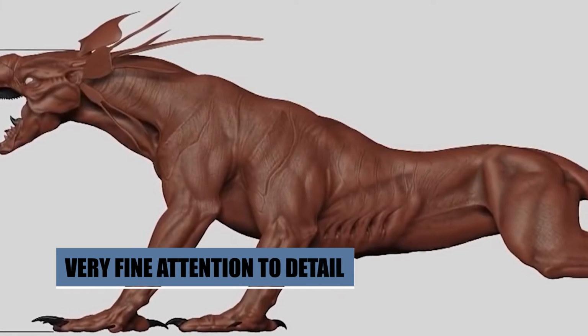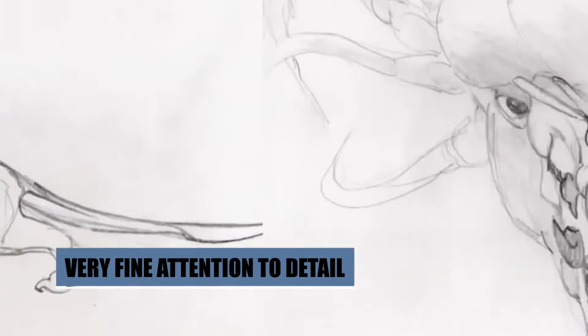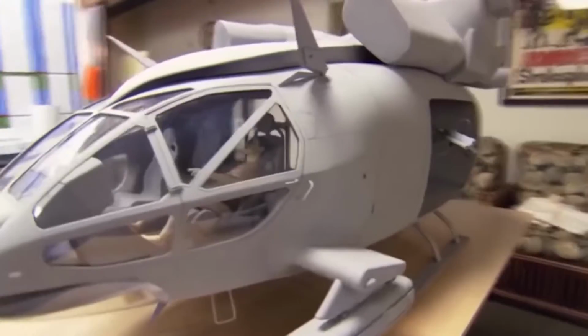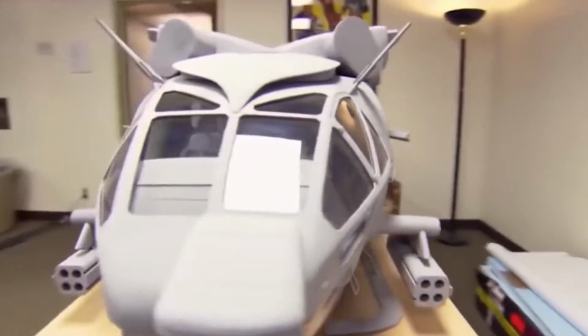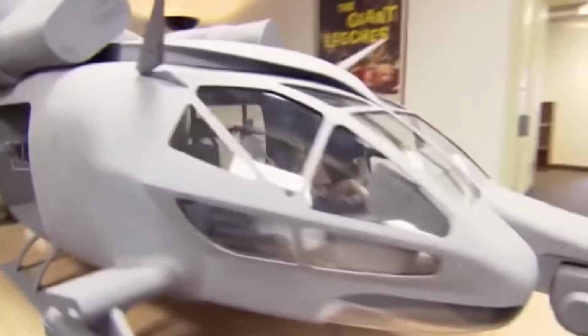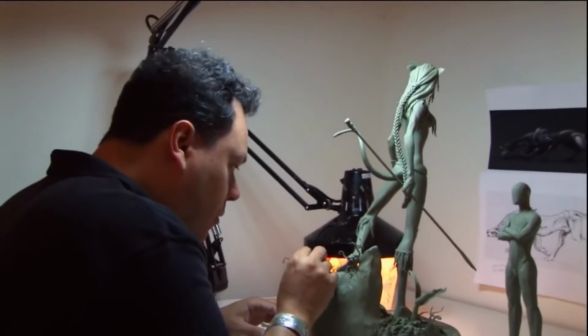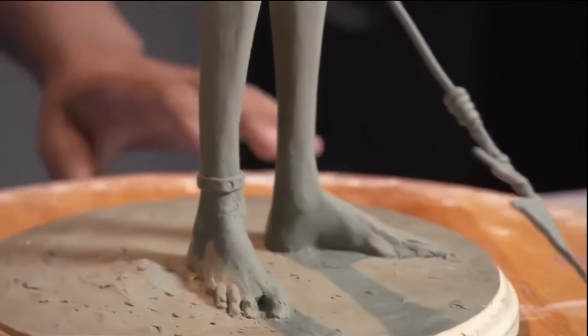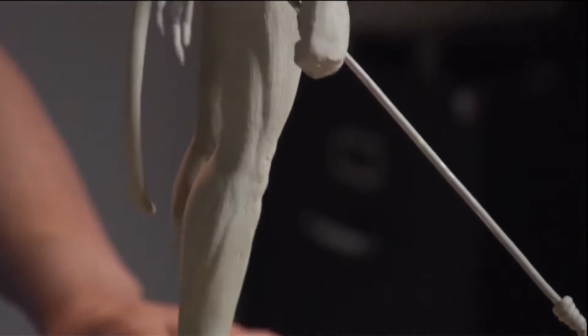Very fine attention to detail. The creatures began as paper drawings before being digitally sculpted with ZBrush. Maya, XSI, and 3ds Max were used to create the vehicles. Stan Winston Studios created full-size models of basic Na'vi male and female characters, which were then laser scanned and altered to create the avatars.